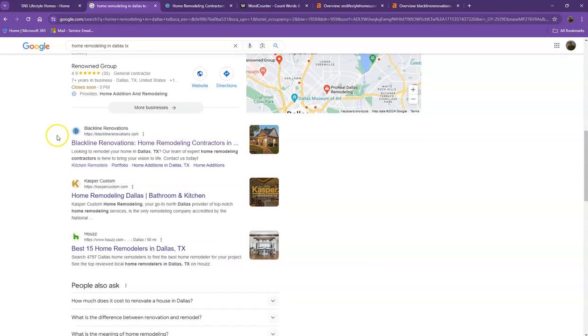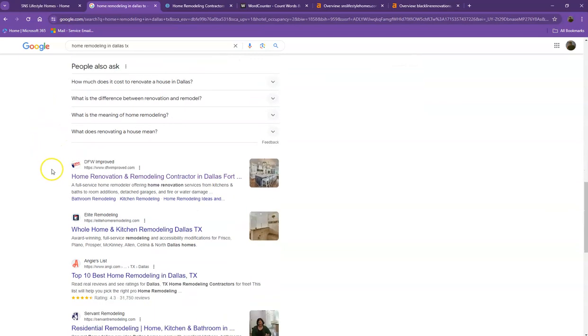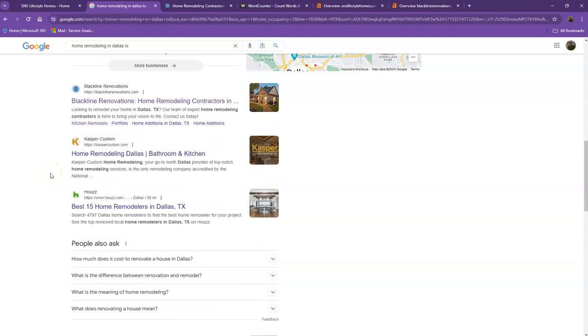Moving on to the next part, these are what we call the organic searches. These are all the websites that actually rank higher without people paying for any ads, just because they're doing certain things. And that's exactly what we're going to talk about and analyze.